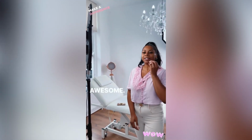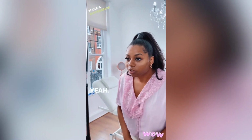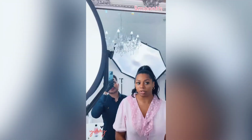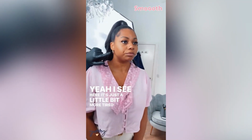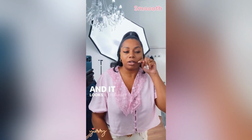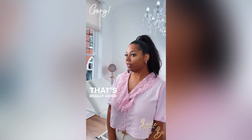Yeah. Awesome. And then look at your eyes as well. Such a massive difference. Yeah, you can. I never really noticed my eyes before as well, but yeah, I can see the difference. Yeah, see here it's just a little bit more tired, and you can see the lines going across. Whereas here, it's nice and smooth. Yeah, definitely. And it looks naturally contoured as well. Wow, that's so good. And then look, when you smile, look at your level of depression here compared to there. Yeah. Wow, that's really good.